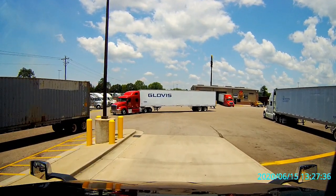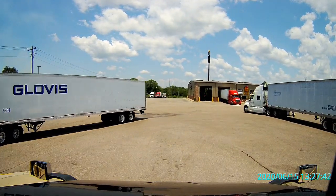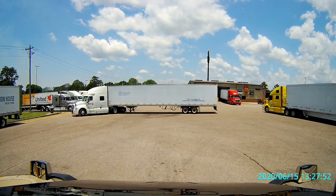As you can see, the traffic heading out. It was horrible, but we seemed to make it through it, and it was very busy that day.